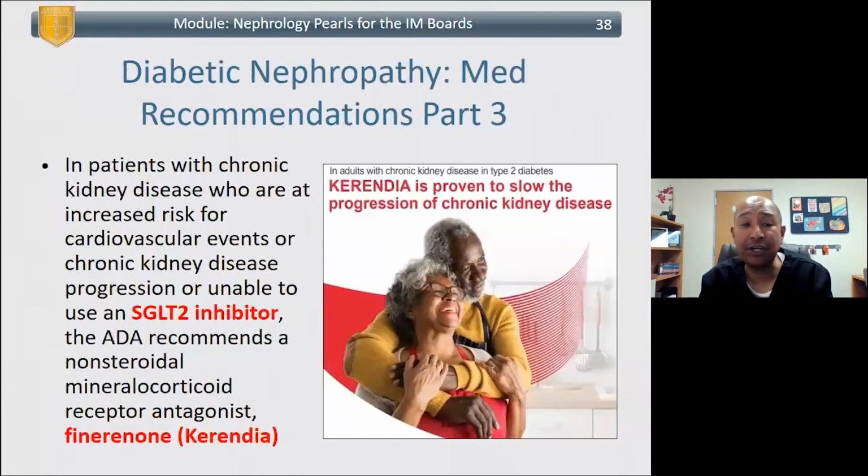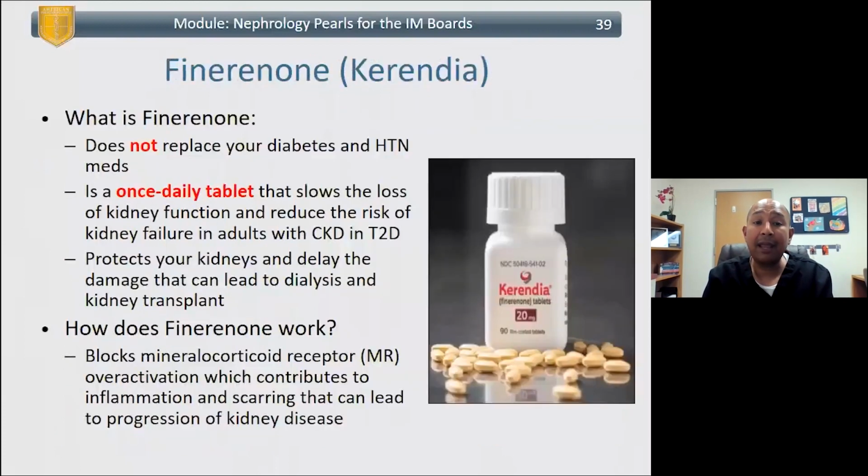So the third thing I wanted to mention here is that if someone has chronic kidney disease, they're on an ACE inhibitor and ARB, they're worsening, they're on an SGLT2 inhibitor, they can't tolerate it, or they continue to worsen, then the American Diabetes Association recommends a mineralocorticoid receptor antagonist. The one that got FDA approval goes by the generic name finerenone. The brand name, which I'm always going to mispronounce, is Kerendia. So you would think about this medication. Once again, this is just an aldosterone blocking drug. It doesn't replace your diabetic or hypertension meds. It's a once daily dose medication.